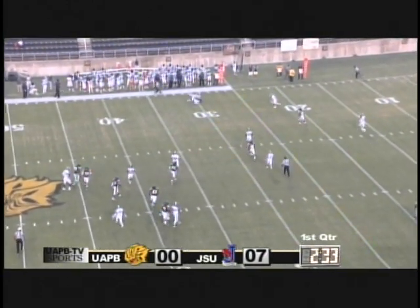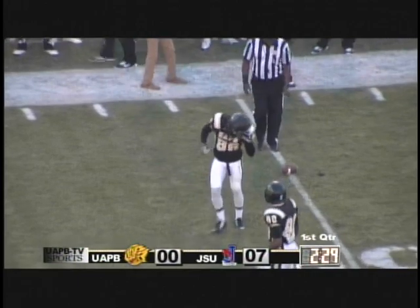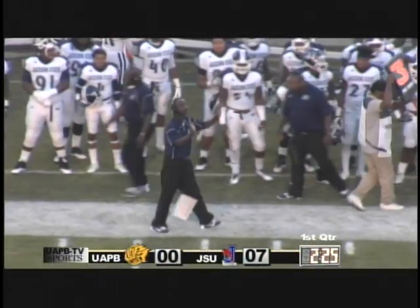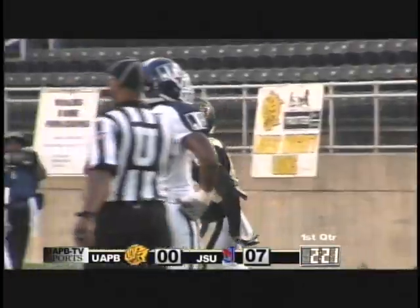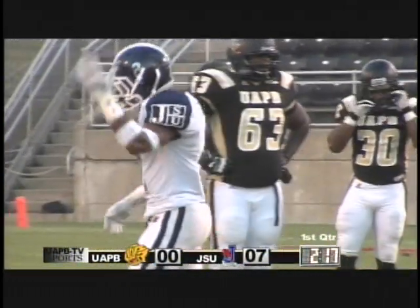Pass complete by Anderson up to the 29, and I believe that was Hawthorne again. Got grass all in his face mask, and going to make it 3rd down and about 15 here. We'll say third and 14.